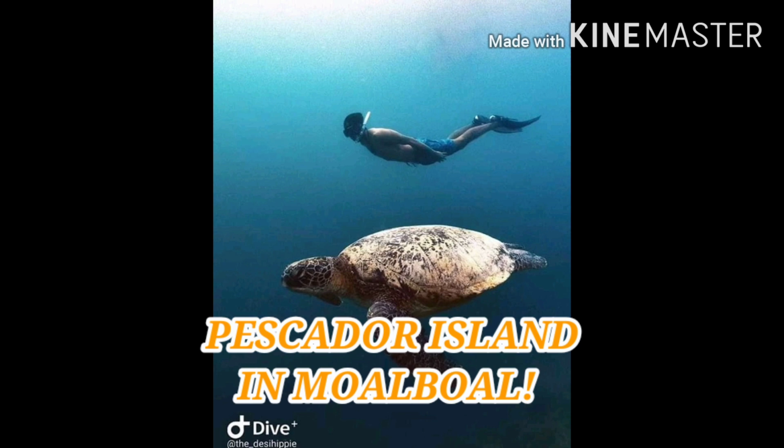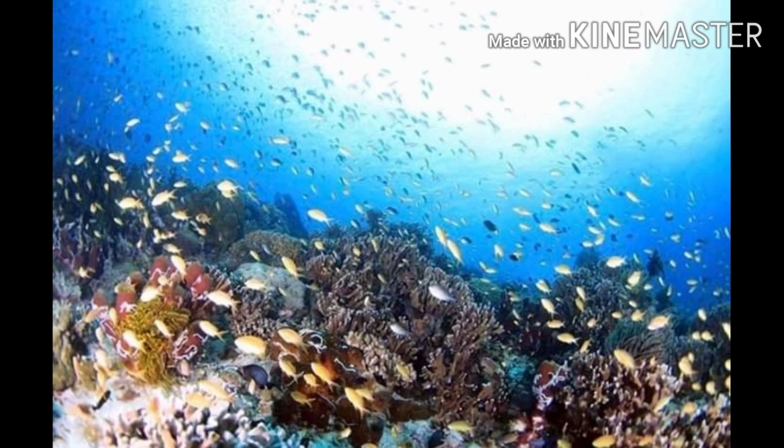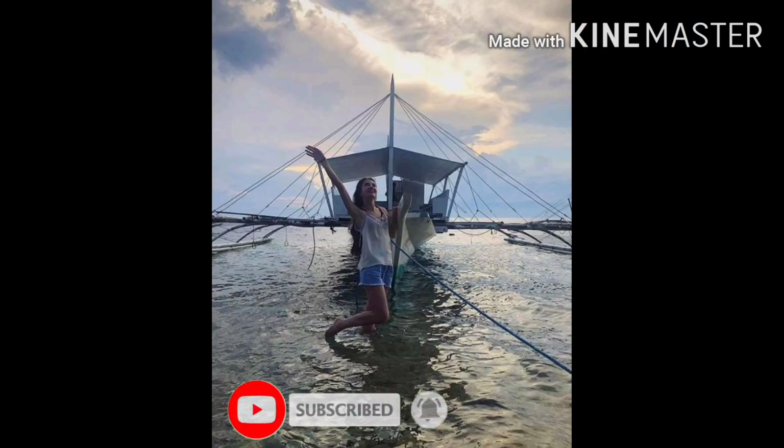Pescador Island in Moalboal. When we say there's a lot to explore around the Cebu province, we seriously mean a lot. Even most Cebu residents have not roamed around this province yet, but that's what makes it even more exciting. We always have something to look forward to every time we are free for a getaway with our family and friends without need to fly out from the city.